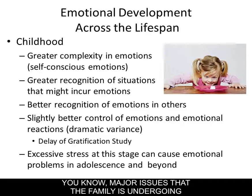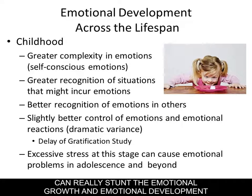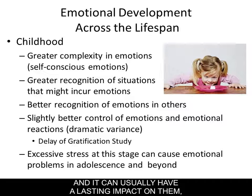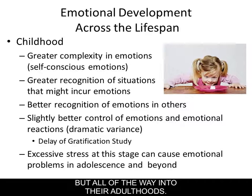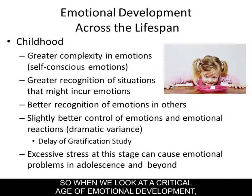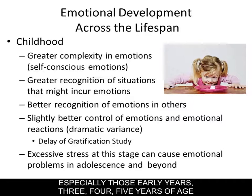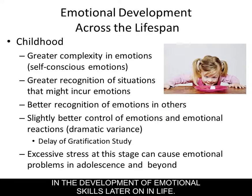And when we look at this, we see teaching playing a role, but we also see stress and environmental factors. Major issues that the family is undergoing or something that happens to the child can really stunt emotional growth and emotional development in these young kids. And it can usually have a lasting impact on them, not only in their adolescence, but all the way into their adulthoods. So when we look at a critical age of emotional development, many developmental psychologists think that childhood, especially those early years, 3, 4, 5 years of age, can play a very prominent role in the development of emotional skills later on in life.